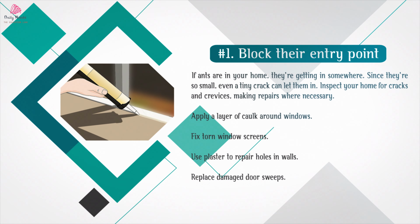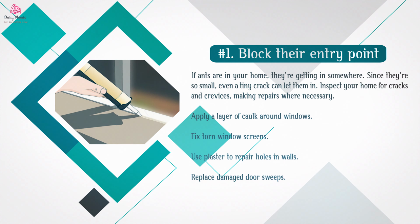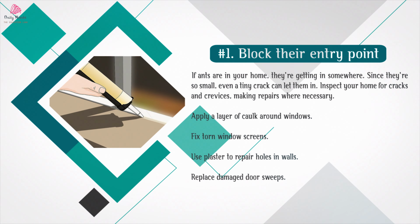Apply a layer of caulk around windows. Fix torn window screens. Use plaster to repair holes in walls. Replace damaged door sweeps.